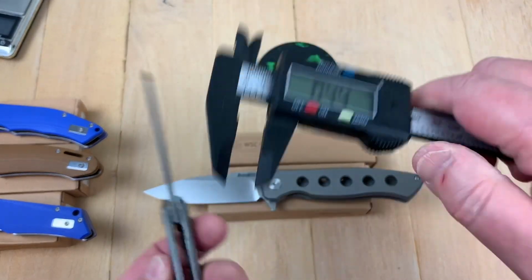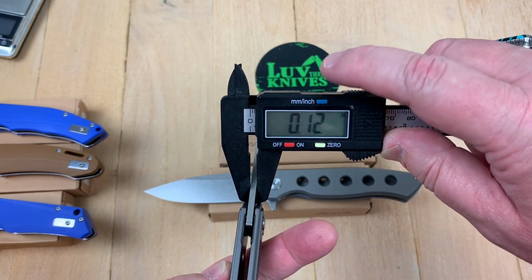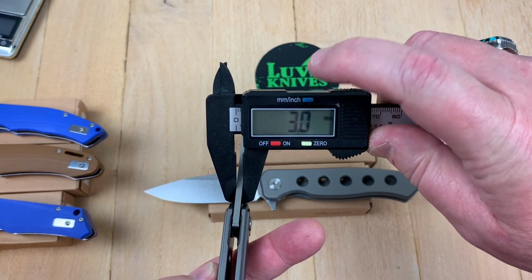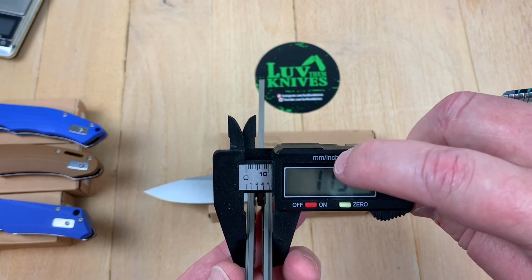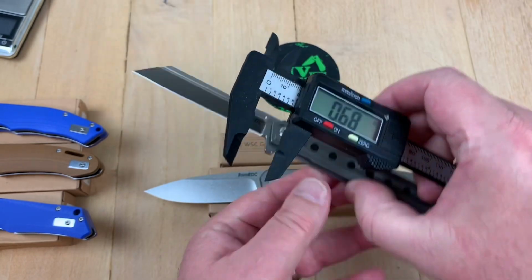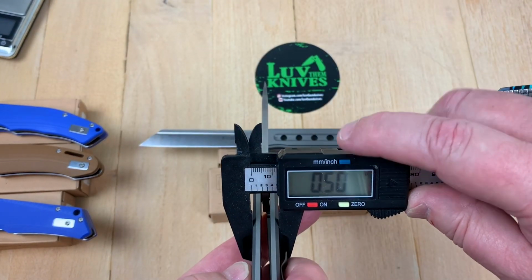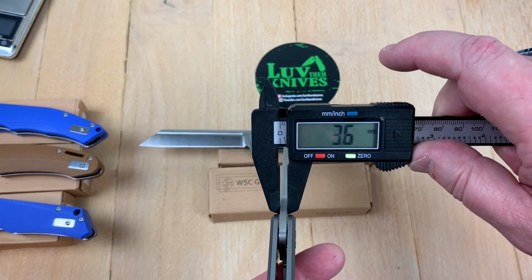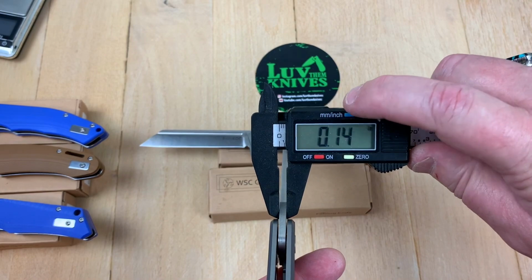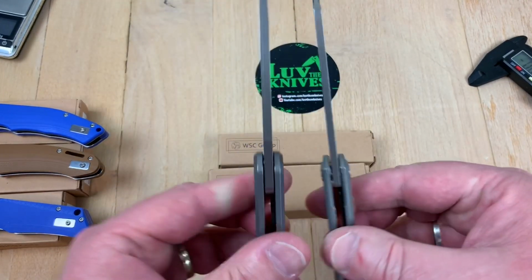Now, we're at 0.12 at 3 millimeter. And 12.47. So this is definitely more slender than the G10 models. And so is this at a 0.5, 12.7. And that's 3.6 millimeter at 0.14. So yeah, this is a little heavier blade stock than this is.